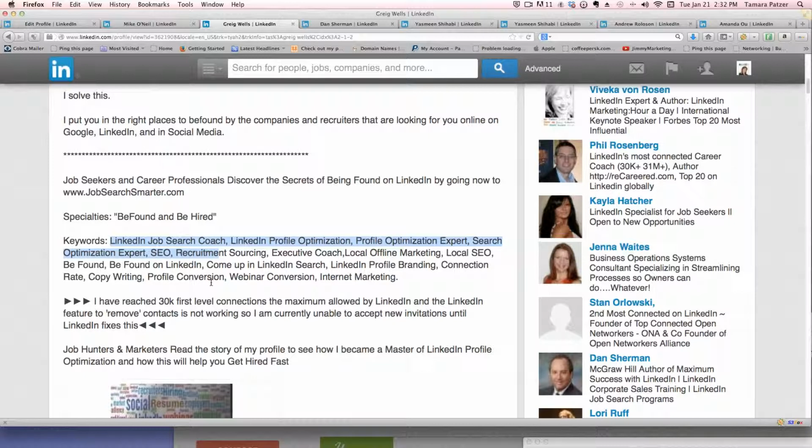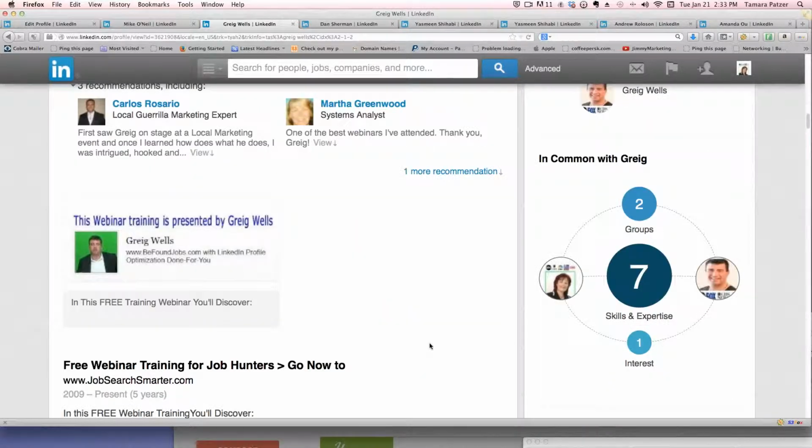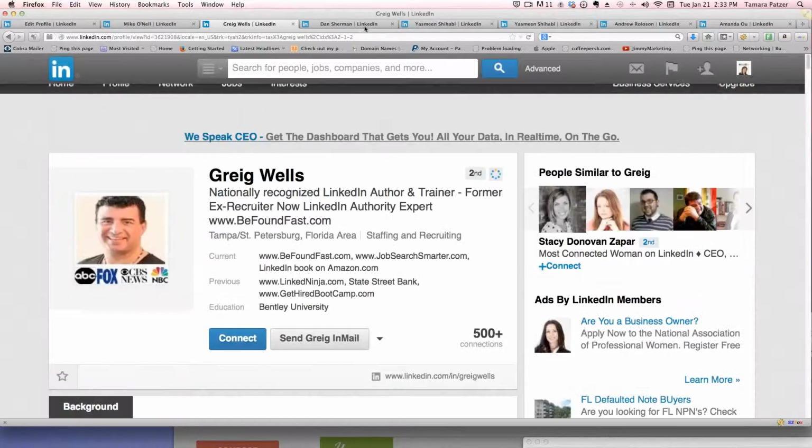Think about this also not only as keywords related to LinkedIn, but keywords related to Google searches, Facebook searches. Facebook is also a search engine now because it teamed with Bing. So think about everything you do, you're creating digital assets. Okay. And then, of course, he has more information here.